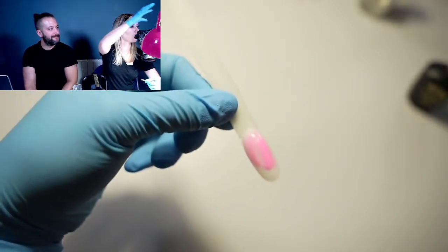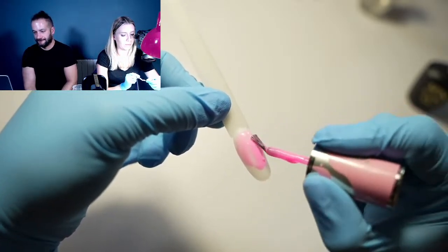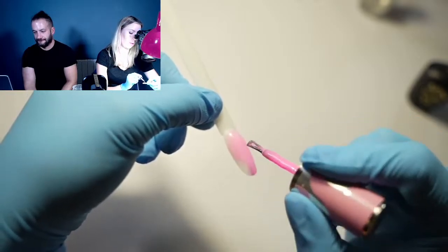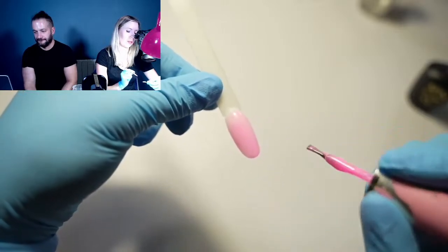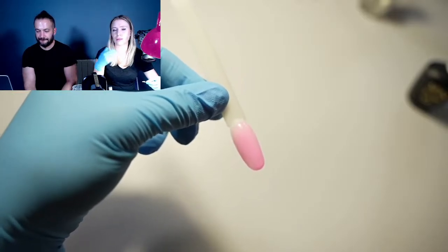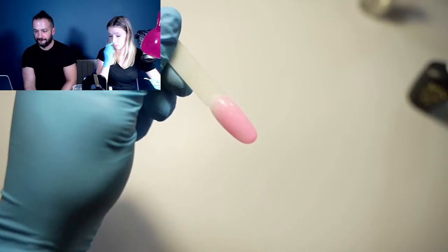And when I do spot? Yeah, that's good. Okay, slip layer. Thin, and try to make it as even as you can. And of course, do not touch the cuticle area. One millimeter from the cuticles, girls, guys. Yeah, spot is good.